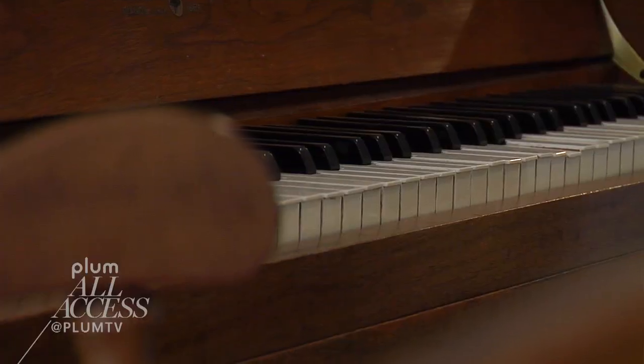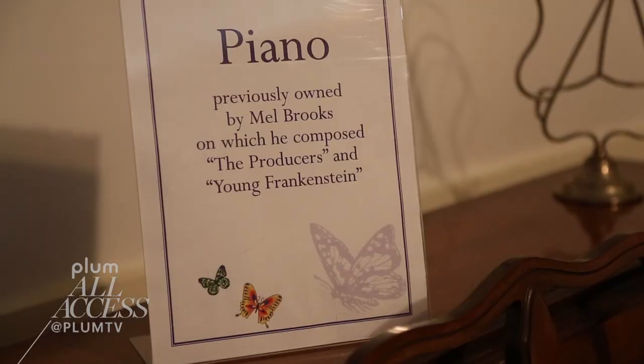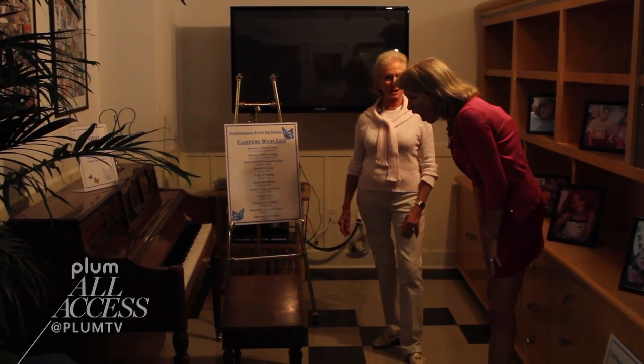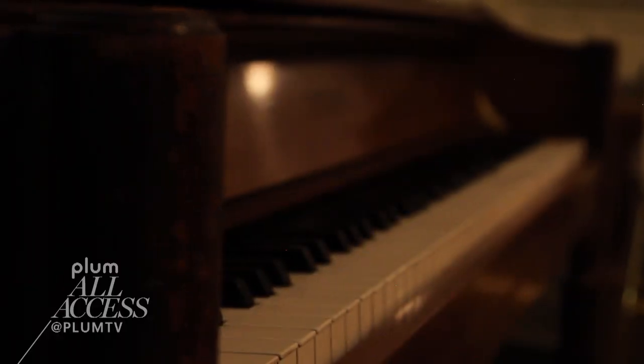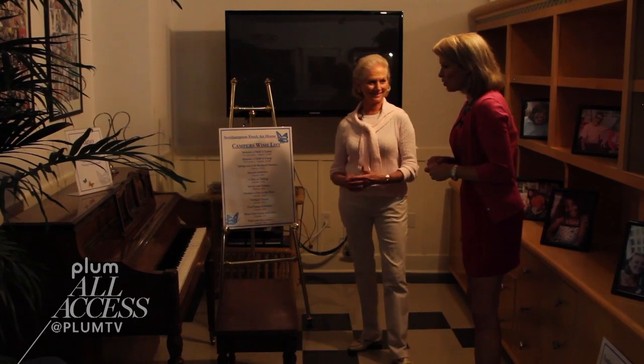This is another one of our very famous pieces. This is the piano that Mel Brooks composed The Producers and Young Frankenstein on. He wrote those musicals on this piano. Totally priceless. And it's a bargain at $800. Oh my word.